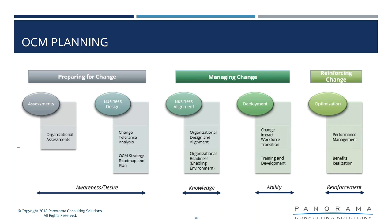And then, of course, reinforcing the change is all about optimization. The benefits realization plan that we discussed, now you're going to measure it and you're going to manage it. And when we talk about performance management, sometimes we'll look at incentive programs, making sure that the incentives are clearly tied to your business realization plan, that there's no disconnects there, that you can truly get that change ROI.